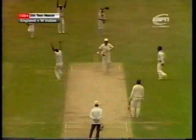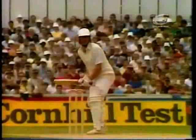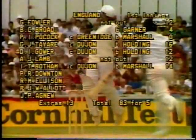And another one, and he's gone this time. Just flicked the glove, couldn't get out of the way. West Indies are delighted. Botham's gone for 14, and real trouble now for England. 83 for 5. So Ian Botham caught between two minds there. He was going to play, then he was going to get away. Tried to pull back.